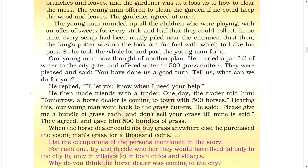He then made friends with the trader. One day, the trader told him, "Tomorrow, a horse dealer is coming to town with 500 horses." Hearing this, our young man went back to the grass cutters. He said, "Please give me a bundle of grass each, and don't sell your grass till mine is sold." They agreed and gave him 500 bundles of grass. When the horse dealer could not buy grass anywhere else, he purchased the young man's grass for 1,000 coins.